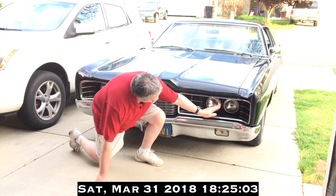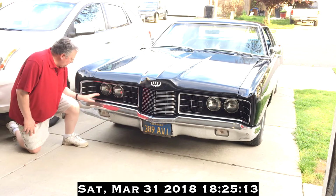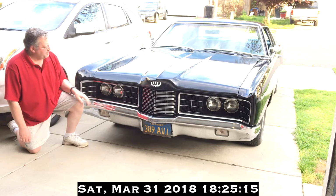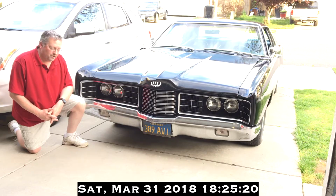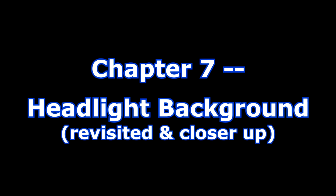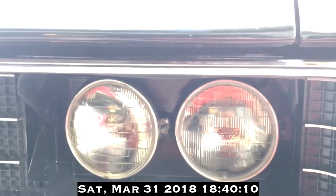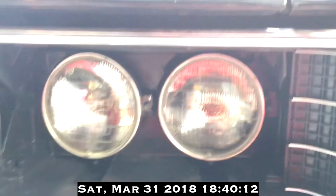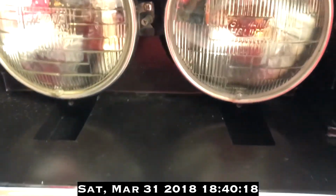So I did that on the driver's side, and I was also careful to make sure I did it equally well on the passenger side. I was really impressed with the way it came out. It came out much better than I thought. Well, a closer look at what I'm talking about. You can see how I painted all inside.